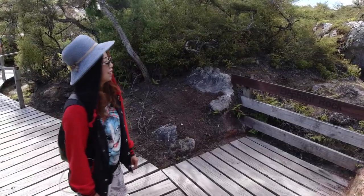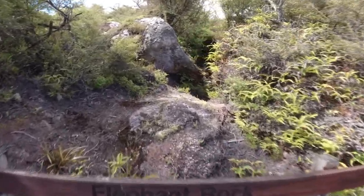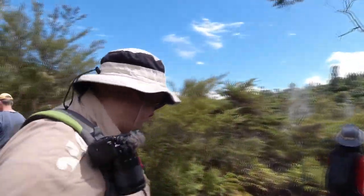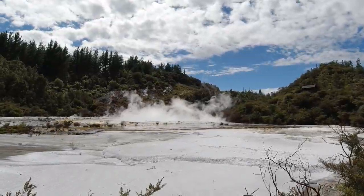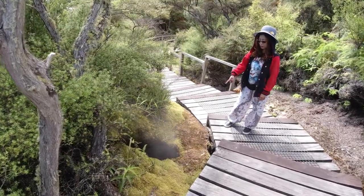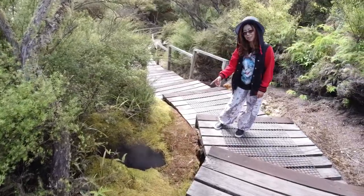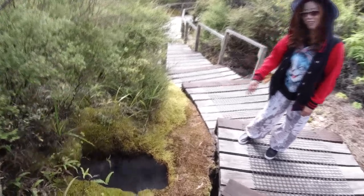There's an elephant rock here. And apparently it looks like an elephant. After editing the video, I don't think that rock actually looks like an elephant. But Coco knows a little spot where you could cook a hangi. Look, lots of fish smoke coming. That's where you cook your hangi. Put all the food in.